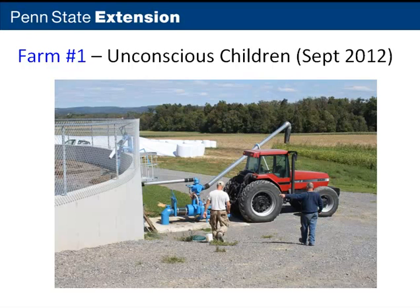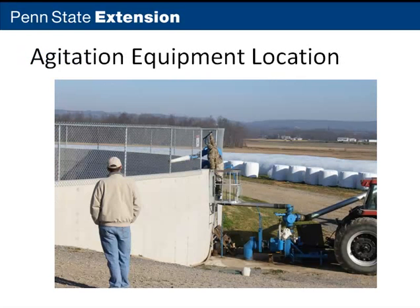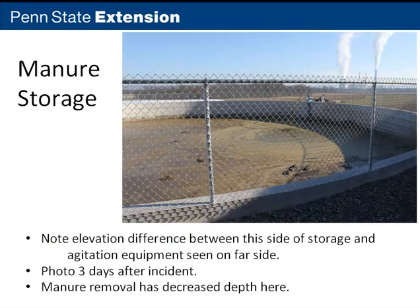The father went there one morning and began to agitate the system for manure removal. Instead of climbing up this ladder to look in to see how his agitation was going, he walked around. So you can see the terrain of the gravel here. He walked around to look over the edge instead of climbing up. So he walked around toward this end. You can get a feel for the gravel or the terrain level in relation to the storage here and see the agitation equipment in the background.